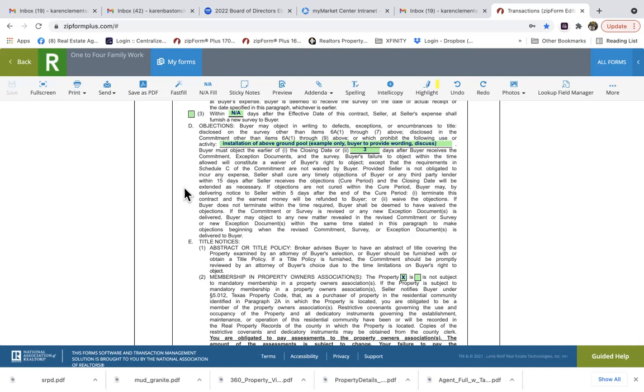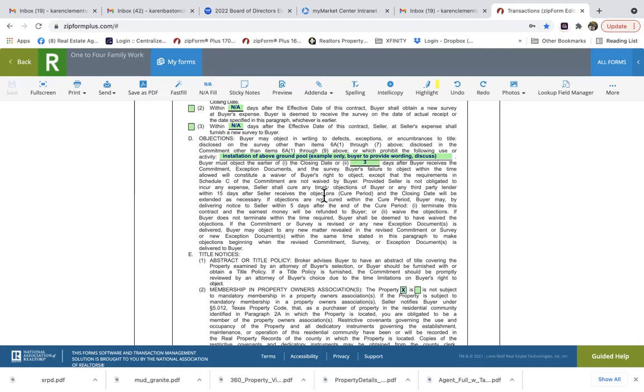We call that, we have an issue, and we now need a cure period. We need time for the seller to cure this problem. So it's already written in here that the seller has 15 days to cure. The buyer doesn't have to accept that. The buyer can still walk away.